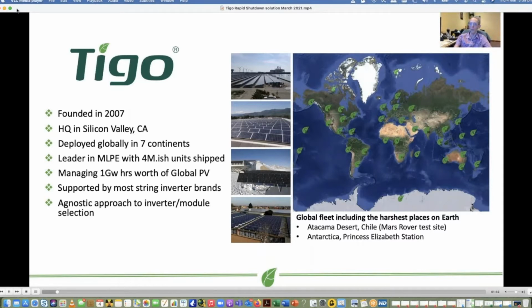I would mention that we've got an agnostic approach. So that basically means that our products will work with any current available PV module in the market, and we're also certified to work with over 2,000 different types of inverter models now. So we actually have a very good relationship with inverter manufacturers, and some of our product is actually incorporated within inverters in some markets. And we'll talk a little bit more about Tigo Enhance as we go through the presentation.